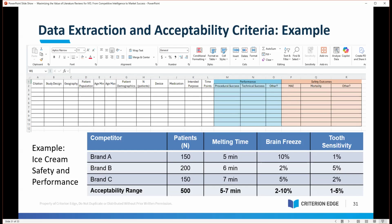And this is another place where AI can help you quite a bit, in pulling information regarding the demographics, the geography, the ages, the specific device, and the time points for the data collection. The more detail you can collect early on, the better, because that's going to allow you to derive the acceptance criteria, to come up with a range, but also to know that maybe I want a range for under 50 or over 50 population. Maybe I want a range for US versus EU populations.